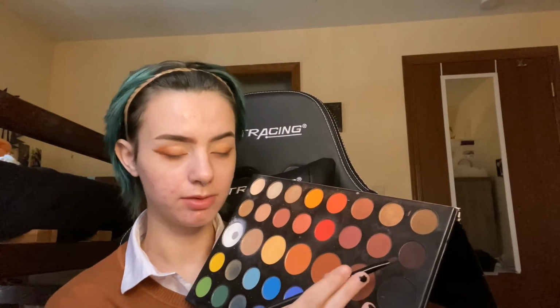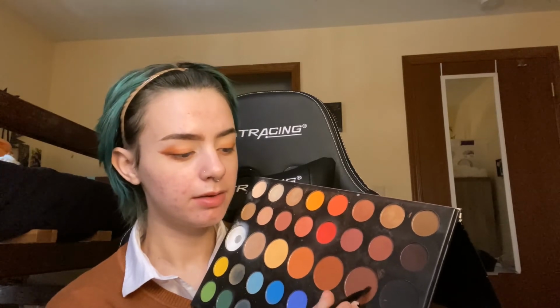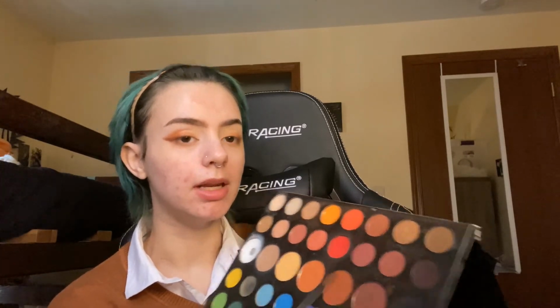Now that I have just orange all over my eyeballs, I'm going to go in with my darker browns, this one as well, and go back with the little brush I used at the beginning, and we're gonna define our wing once again. But I always keep it a little smaller than the initial one I made, so it gives a little more dimension. It looks a little smokier.